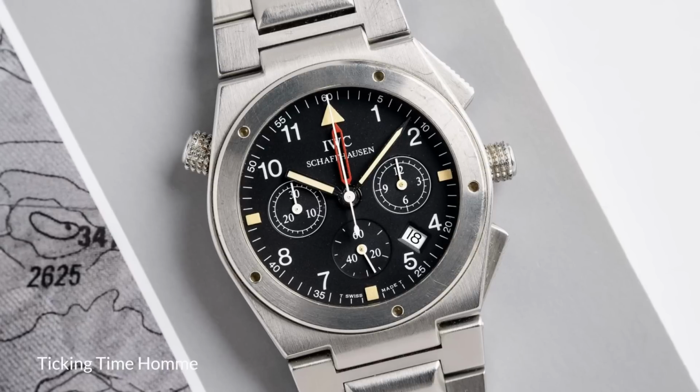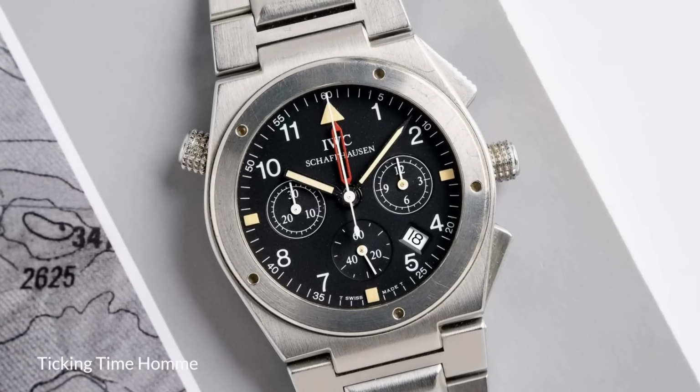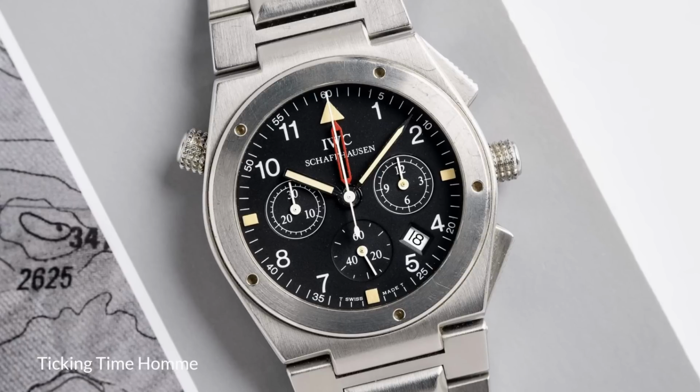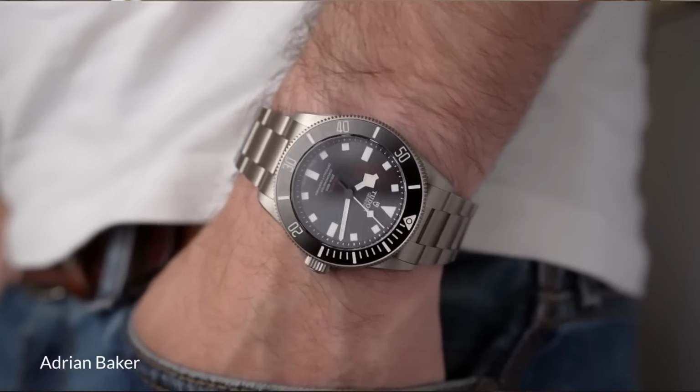What's your favorite titanium watch ever? Now that we're on IWC, it's the Micro Quartz 34 millimeter integrated bracelet chronograph alarm. It's a lot for like 4K or whatever it is, but for Micro Quartz, I've gotten close to buying it. Mine's the Tudor Pelagos, but the small one.